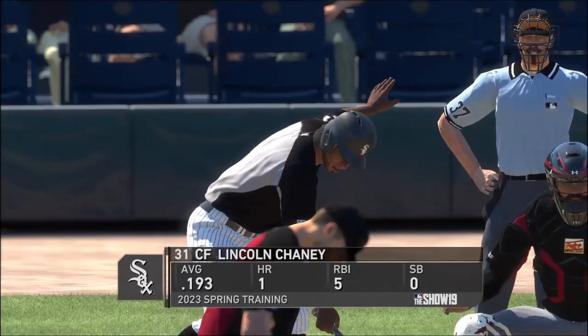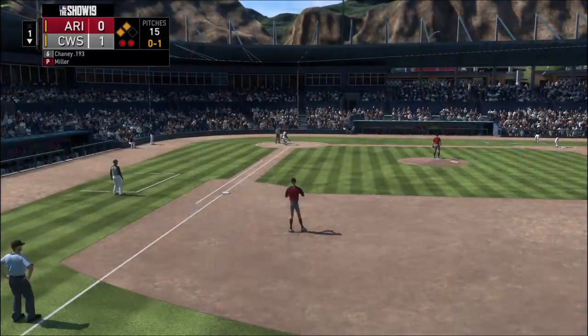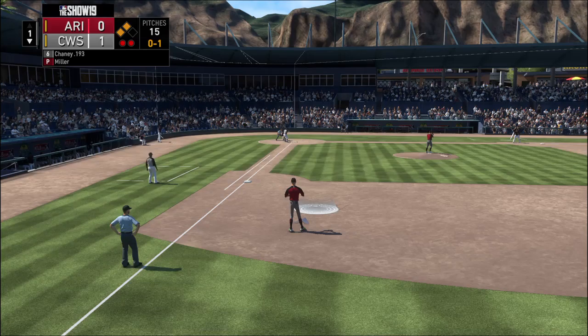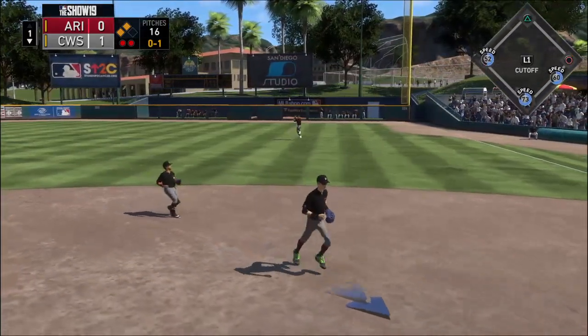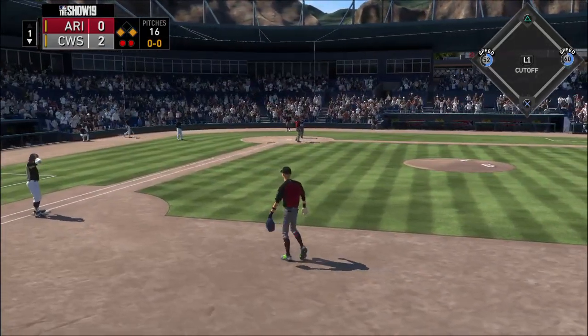Up next for Chicago, Lincoln Chaney, and the White Sox looking for more here in the game's opening frame. Chaney. Toward the hole, and that'll get on through into right field for a base hit. And not in time as the run scores.